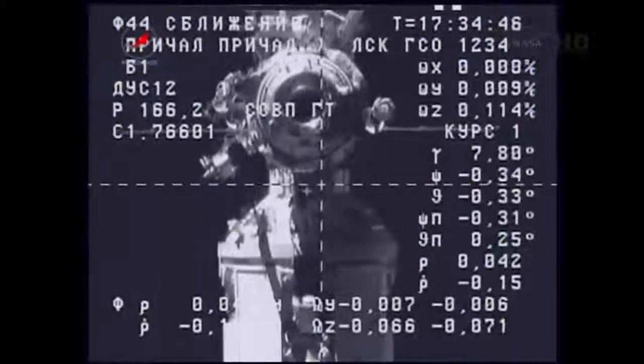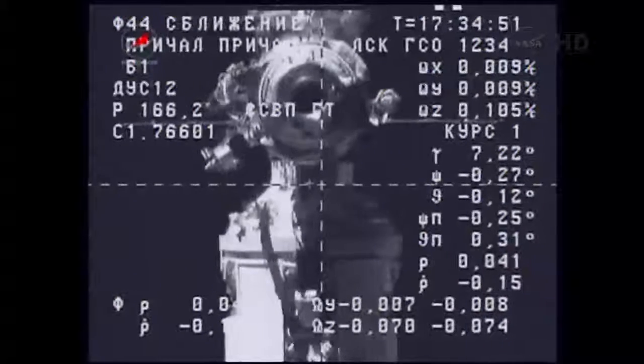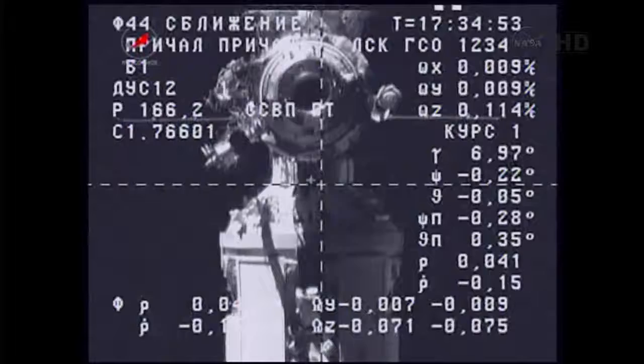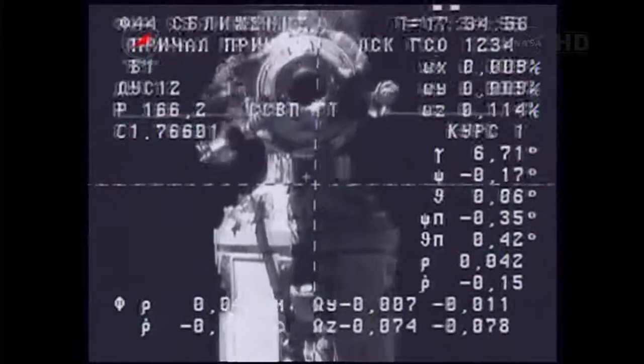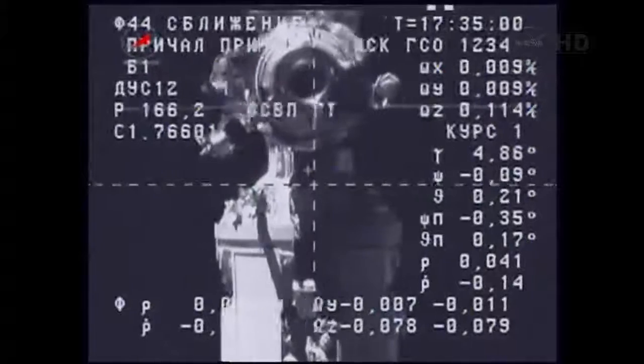Visiting vehicle officer here in Mission Control Houston confirming that the Kurs rendezvous system antenna has been retracted. Computers on board the Progress now taking over for the final stages of this approach. Approaching range of 30. Copy.